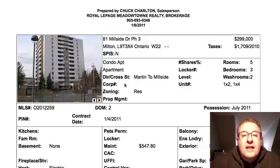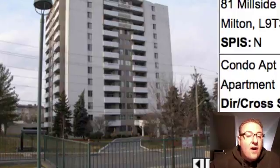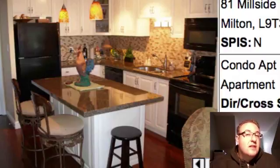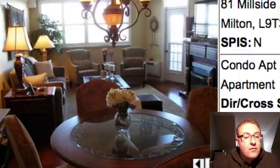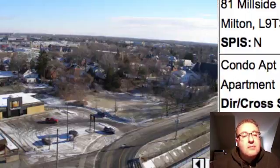Okay, so 81 Millside, penthouse 3, it's at 299. This is the Chuck pick of the day for me because it's a 3-bedroom condo, which is very rare. It's in the penthouse and it's renovated, so it's really, really good. And generally, it's a little bit cheaper than buying some of even the 2 bedrooms in Centennial Forest and all the rest of it. In the kitchen, we've got some great granite countertops, nice white cabinets, backsplash, appliances, hardwood floors, like Brazilian cherry kind of stuff. They really did a good job here. Upgraded light fixtures. The whole place is just really put together well.